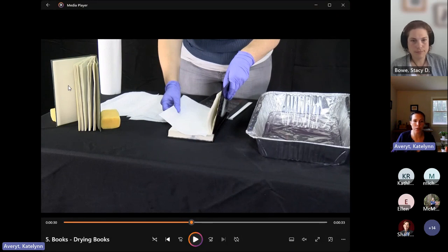You see too that we place those supports on either side that both keeps it open and keeps it upright. You might notice some sagging too. These things are normal, but do as much as the book can handle. That's really the point here.